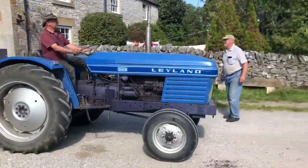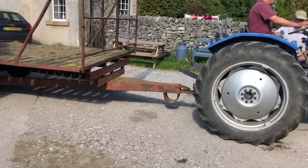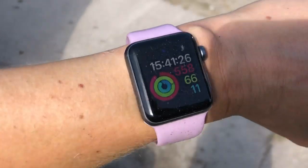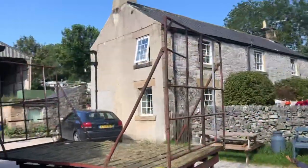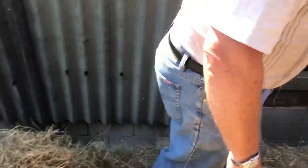Off for the second load. Nora, you know all of the haymaking stories. Do you want to go through onto the barn in a second, Nora?